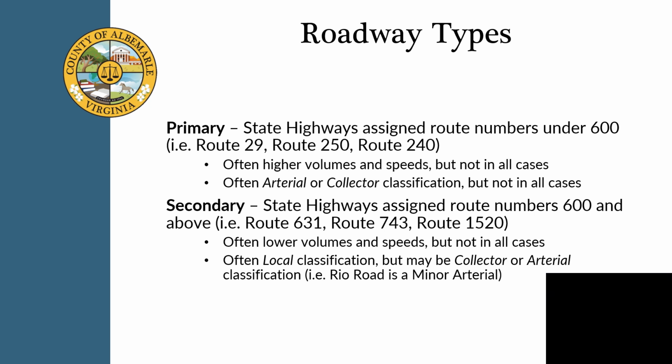They're roadways under number 600 that are signed to these, such as 29, 250, and 240. We're speaking about roadways such as Seminole Trail, Rockfish Gap Turnpike, Abbey Road, Scottsville Road, Richmond Road, Louisa Road, Gordonsville Road, Stony Point Road, roadways such as those.